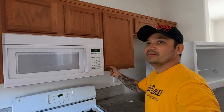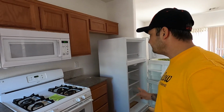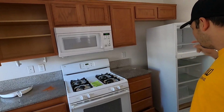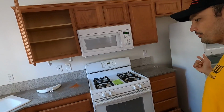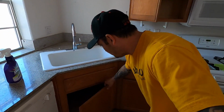The cabinets seem to be fairly... Why is this thing still going? So definitely the refrigerator, the stove, and the microwave could be replaced. But the problem is that if you replace the microwave, the stove, the refrigerator, then you also have the dishwasher. The total here is probably gonna run you about $3,500 depending on the type of brand. Cabinets, okay, I mean, cabinets look to be still in decent shape. Got a slight leak underneath there.